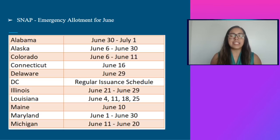Here we have the payout date information for the SNAP emergency allotments for the month of June, you guys. Starting off with Alabama, anywhere between June 30th all the way through the 1st of July. Alaska, June 6th all the way through June 30th. Colorado, June 6th all the way through June 11th. Connecticut, June 16th. Delaware is June 29th. DC is on a regular issuance schedule.